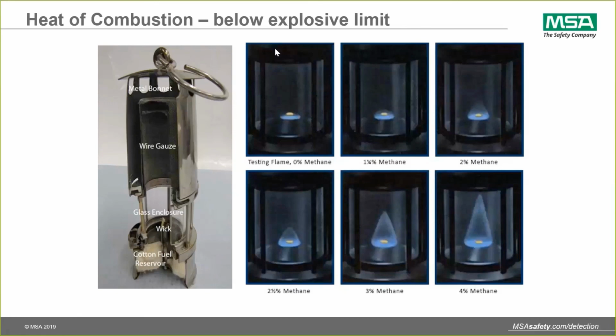And the photographs on the right show basically how that flame appearance changes as the methane concentration by volume increases from 0 up to 4% in the lower right. And you can see that that flame gets larger and more visible as the methane concentration increases. And remember, this is all below the explosive limits. So theoretically, the methane around that lamp would not explode. But this is, again, kind of showing you the heat of combustion of methane or hydrocarbons on a hot source like a flame.